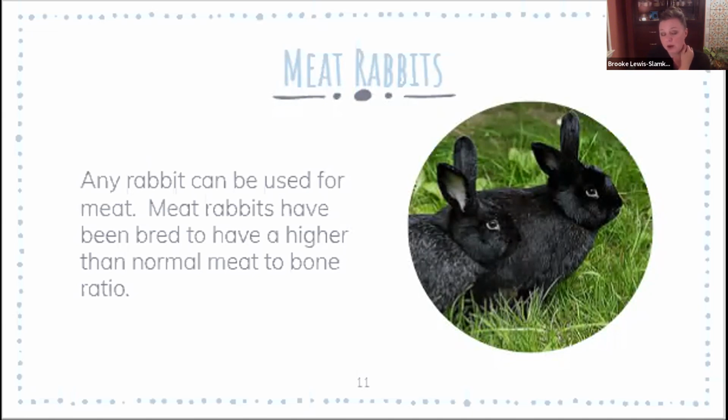I will tell you that wild rabbits are going to be a little tougher. I mean, if you think about how their muscles are running around in quick bursts, whereas my meat rabbits are living in the lap of luxury and don't have to go very far to get anything. And so my meat, even on our older rabbits, is very, very tender. So all that being said, they are delicious, and Ginger will tell you that they're delicious. So if you want to go to the next slide for me.